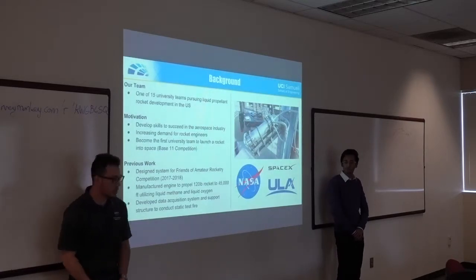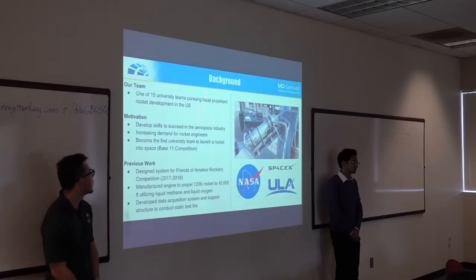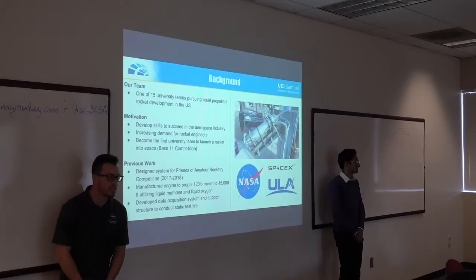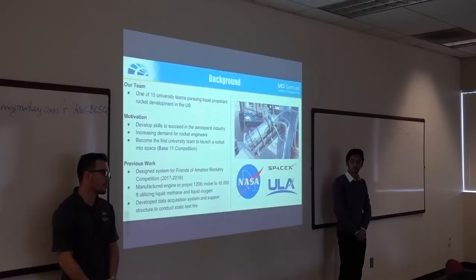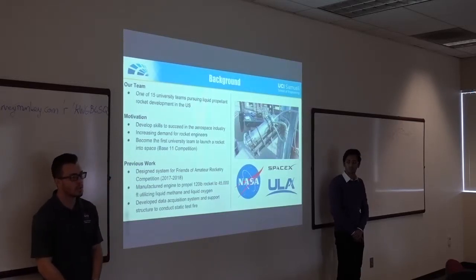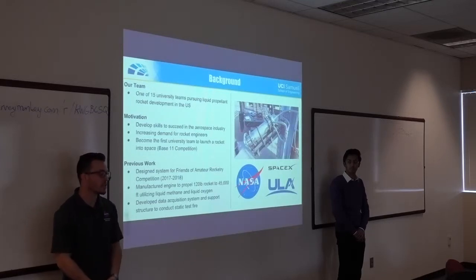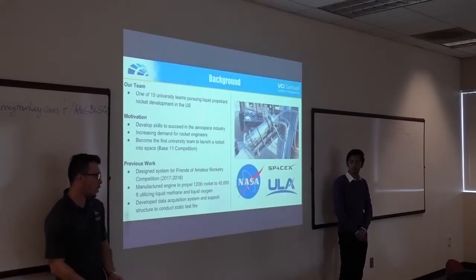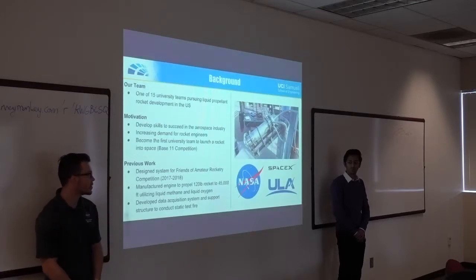So our team is one of 15 collegiate rocket teams that are pursuing development of liquid-propelled rocket engines. Our motivation is to develop the skills necessary to succeed in the aerospace industry, and as the government is moving more towards commercial crew program and getting our astronauts back into using our rockets, the demand for engineers is increasing. And our goal is to become one of the first university teams to launch a rocket into space.